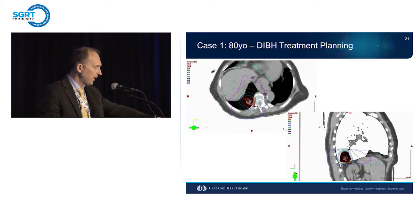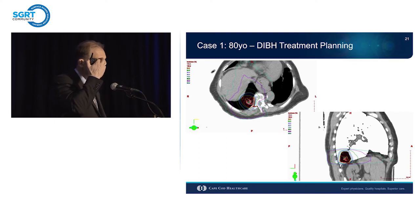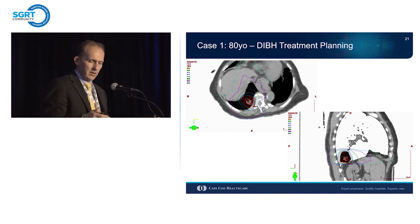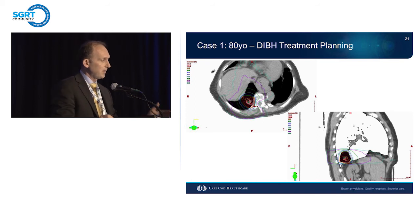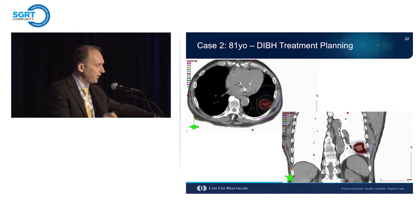So a couple of cases here, just so you see the location, what are those lesions when we really have to use breath hold technique. You clearly see here it's sitting down towards the diaphragm. And unfortunately, these people are old. When they come back, there's a reason why we want to do radiosurgery, not surgery. But 80-year-old, 81-year-old, 82-year-old, they hold their breath pretty good for 20, 25, 30 seconds.